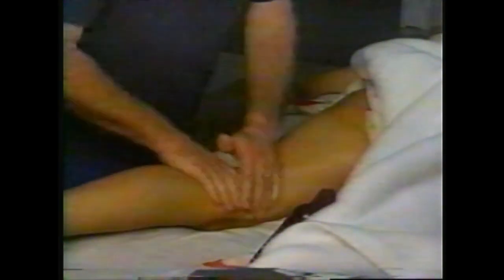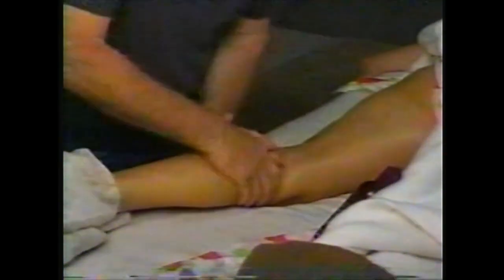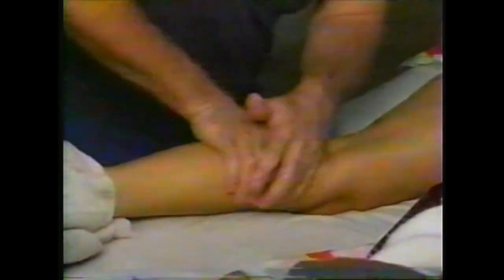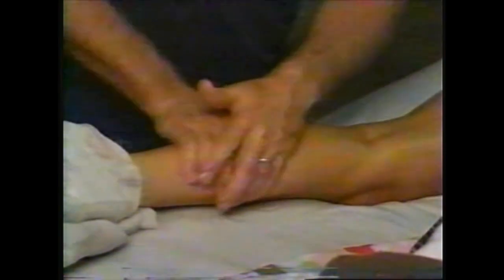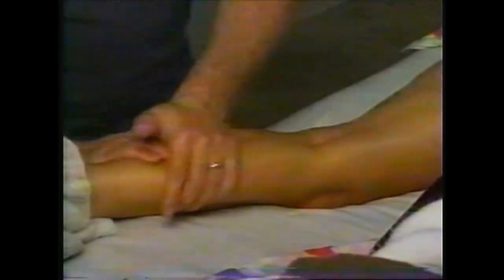Once you learn this stroke, don't think about your hands, or you'll get confused. Then go down below to the calf. Always pushing harder going up, just letting your hands glide down. Now, don't switch. Go up. Doing in reverse now.